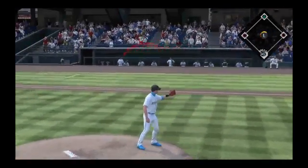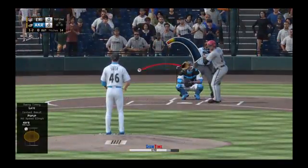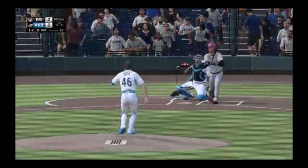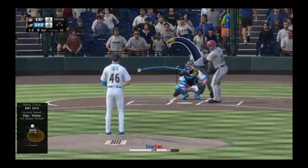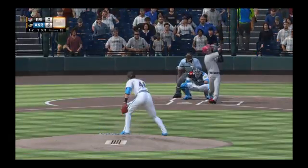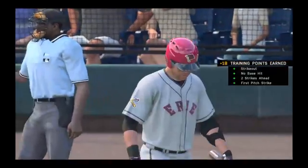Did a good job to shorten up and protect the plate, and he'll have another shot at it here. Another one sent foul. Now a foul tip straight into the catcher's glove, and he's able to hang on to record the first out of the inning.